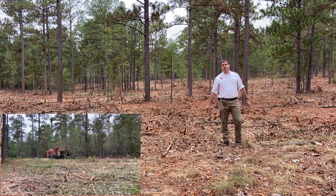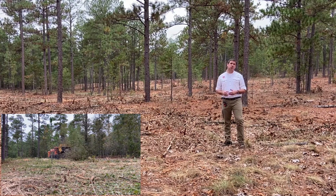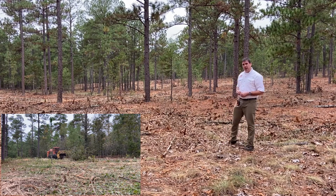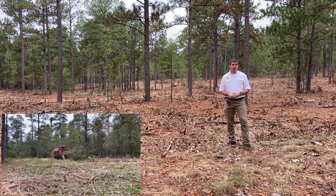Here we see the results of a mulching operation just a couple of weeks ago, so a relatively fresh job. But as you can see, most of the hardwood mid-story has been removed from this stand through that operation. The operator was also skilled enough to not grind up the longleaf pine and shortleaf pine regeneration that you might be able to see behind me. So it was a pretty skilled operator working on this job, which was very fortunate.